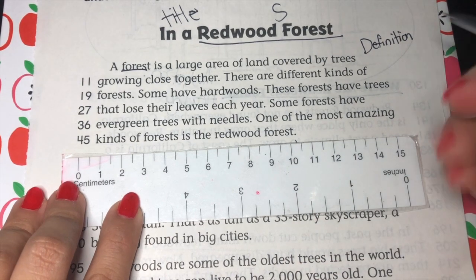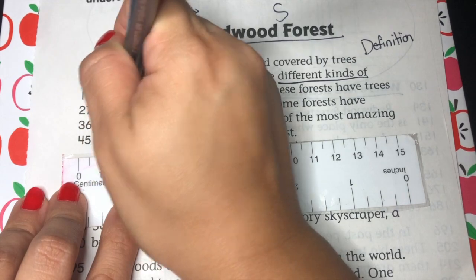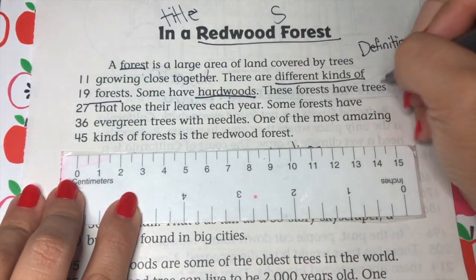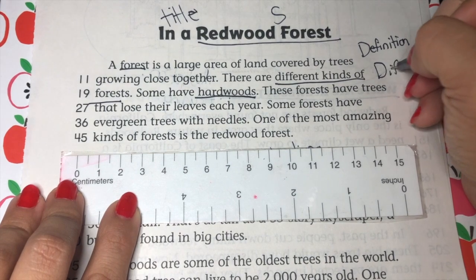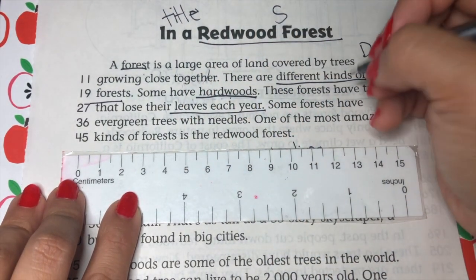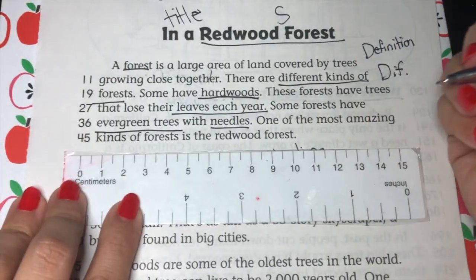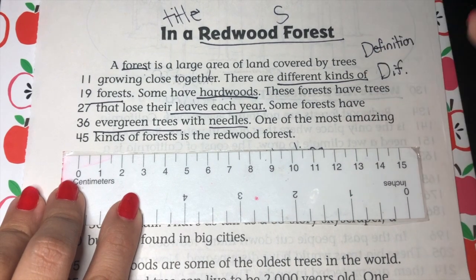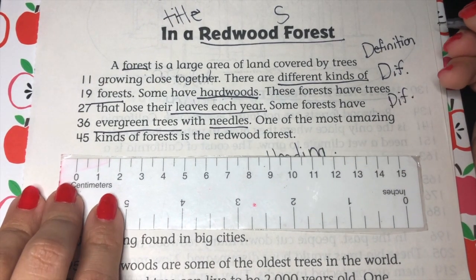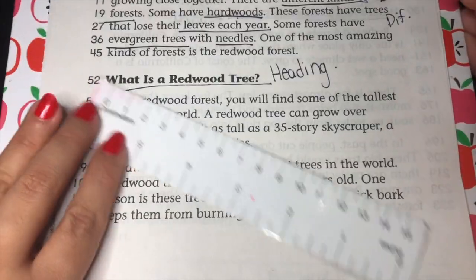So now they're talking about different kinds of forests, right? Some forests have hardwoods, so this is a difference. And some have trees that lose their leaves every year. Some have evergreen trees with needles. So these are all different kinds of forests, right? That's what the author is letting us know right there.